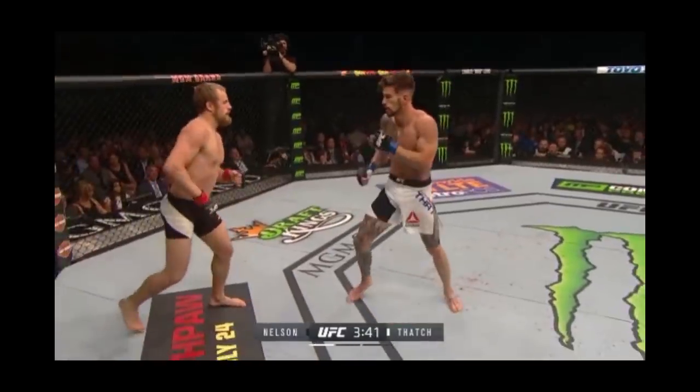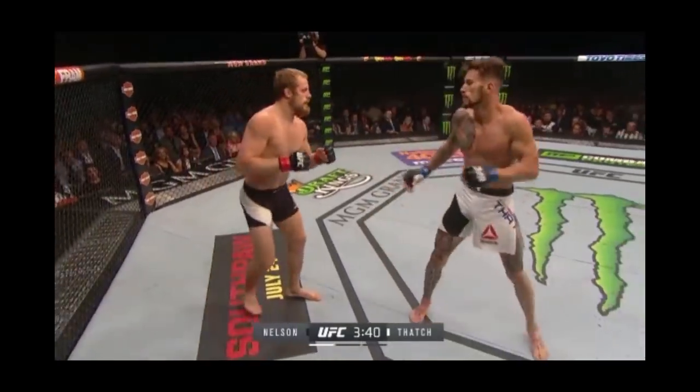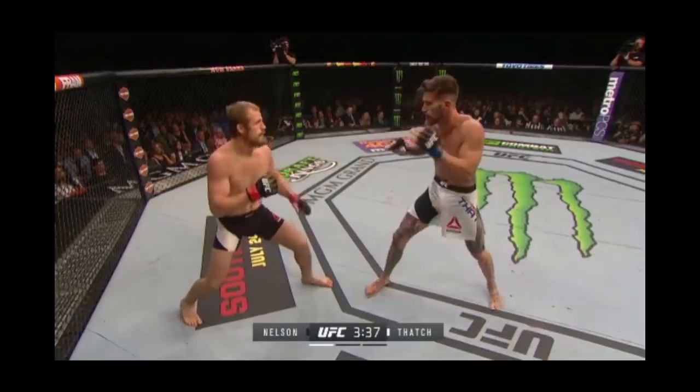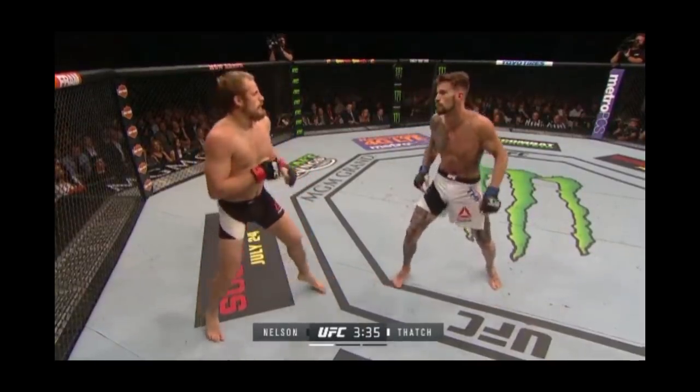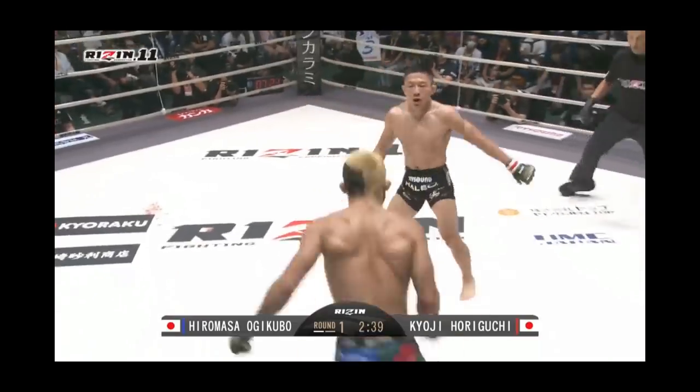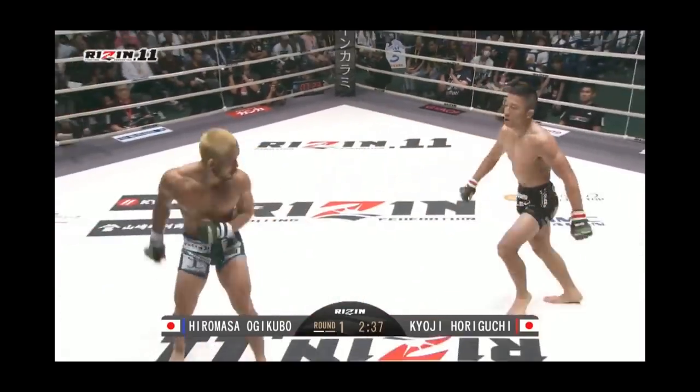The bounce serves two purposes. The first is to fill your opponent's vision with motion in order to hide your intentions. The second is to sneak the fighter into range without extending his stance.